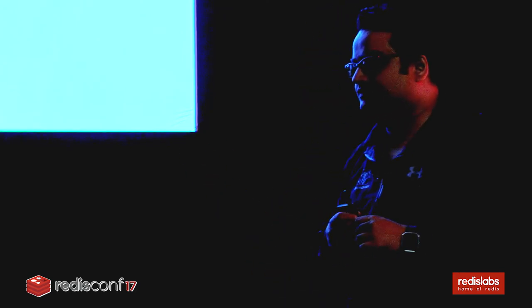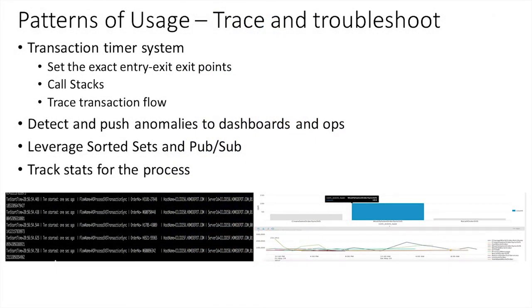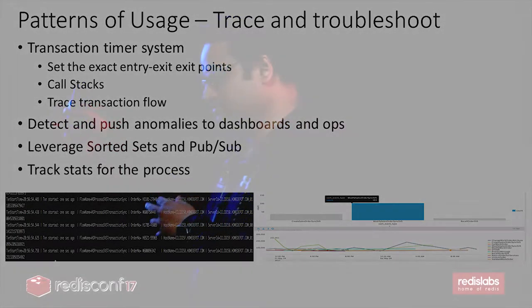Moving on, another area where we leveraged Redis was with this whole tracing and troubleshooting business. Again, we were not in the best of health at some points last year. So where this really helped us was, just like we built what we call the gatekeeper internally, we also built this transaction timer. Effectively, what the transaction timer does is track all these threads that are coming through. We had approximately 1,000 JVMs that make up the order management solution, and that's the total footprint that we have.